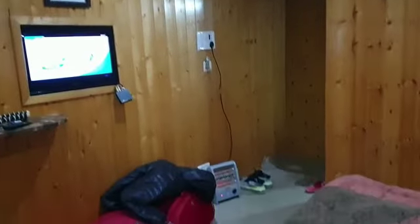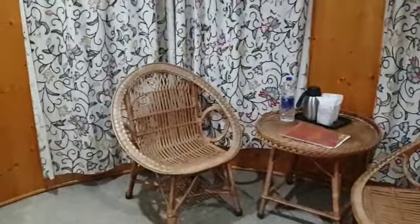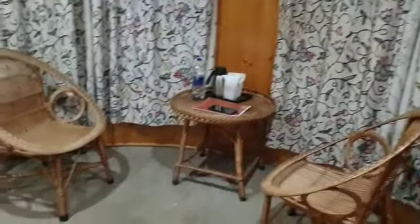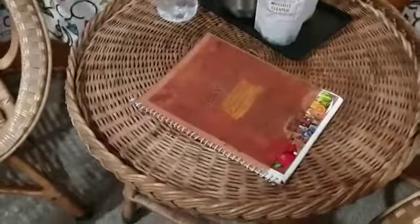And there is this electric heater which is a must when you are visiting in winters. And then there is this cozy place where you can sit for long and enjoy your coffee or tea. So everything from ceiling, walls and flooring are made in wooden, which helps you to cope up with the cold weather. And here in this table, they have kept their menu card so that you can order something if you want.